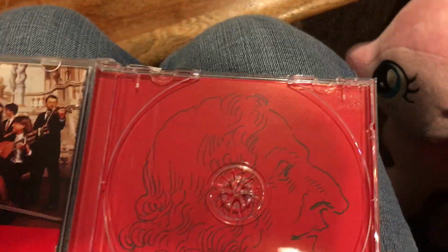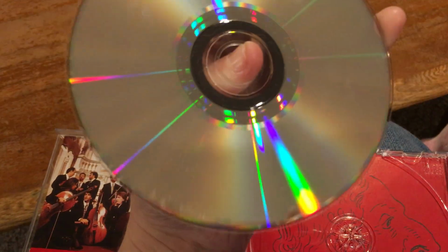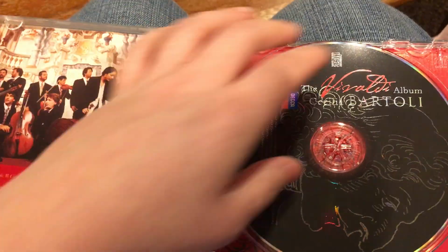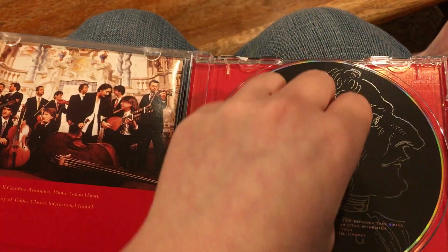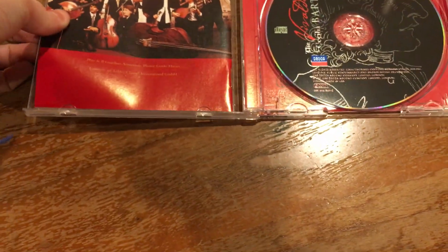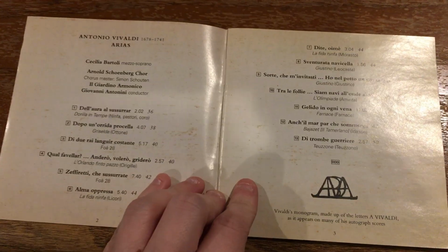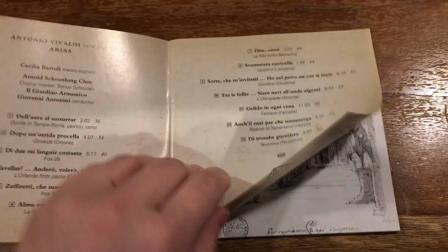See? The disc is in good condition to me. So yeah. Oh, there we go. And here is the booklet, front, back, side, and here's the inside. There's two backs.